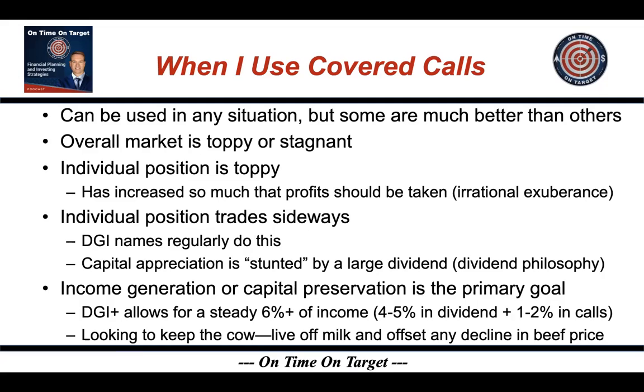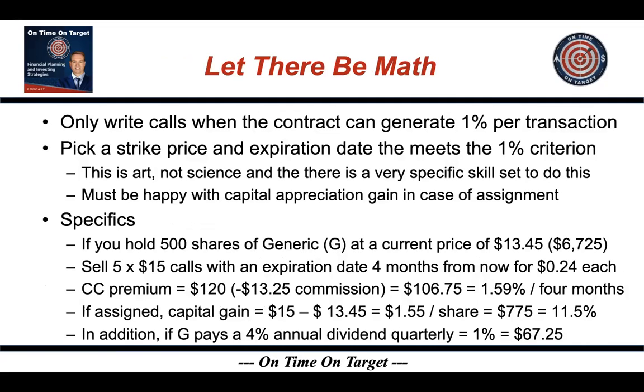In the last episode, we talked about the cow and living off the milk. You don't care about the price of the cow, the decline in beef price or whatever. You don't really care what the cow's doing. You're living off the milk, which a lot of people find very attractive. Well, this is just extra milk when you use covered calls. So I told you there would be math.